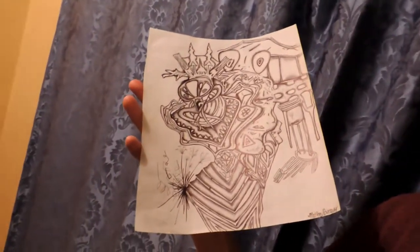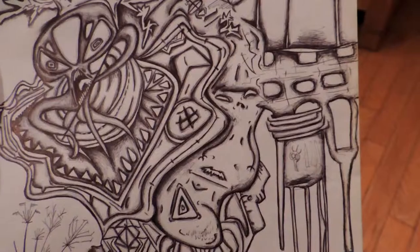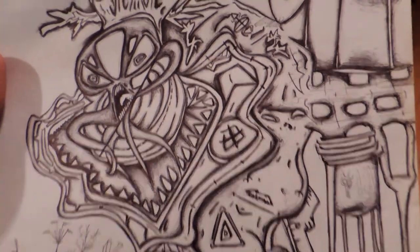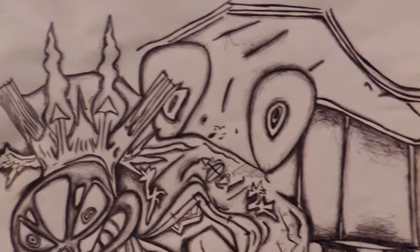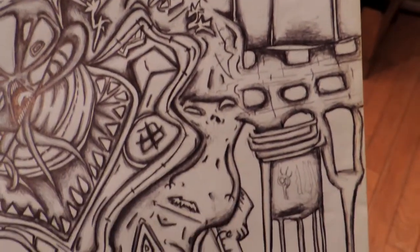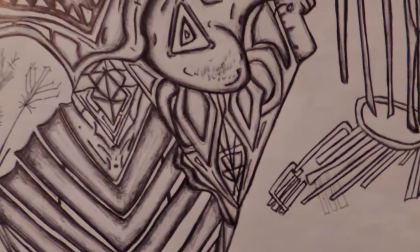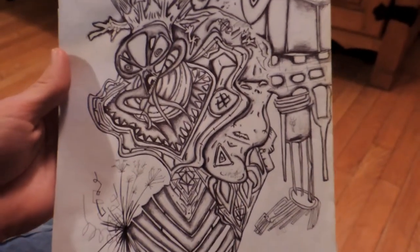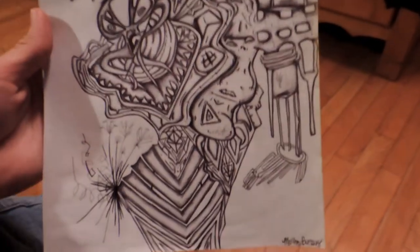So this is the third drawing in my video. I did this back in 2011 when I was in high school. Yeah, this one's not so abstract. There's a lot of faces to see in here, a lot of cartoonish kind of faces. This is definitely not one of my serious ones at all. That one looks pretty goofy. This is definitely one I did back in high school. Still like it though.